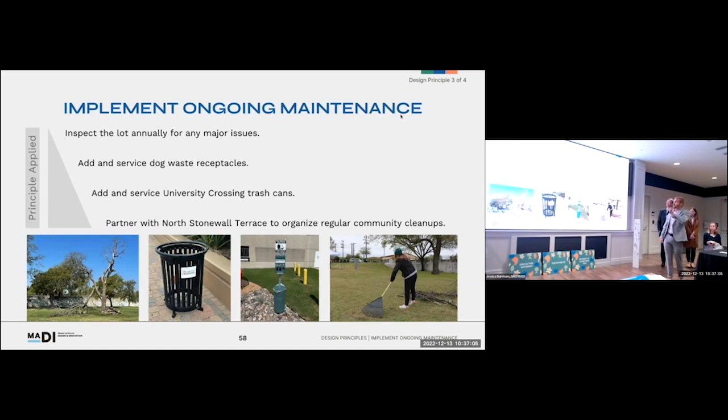The second thing, add a service dog waste receptacle. So this one is probably the largest recommendation we have, just these ideas of trash cans and dog receptacles. It's not the idea that it should be a dog park, but rather there's just a place for you to throw things away. So we noticed by our benches here, there was a little bit of collection of whether that be bottles or trash or wrappers. And then people were mentioning if there was also a trash can in addition to that bench, it would have made things a lot easier to throw away, right?